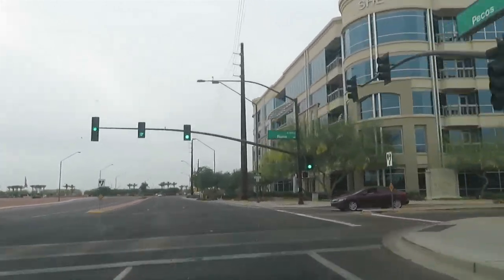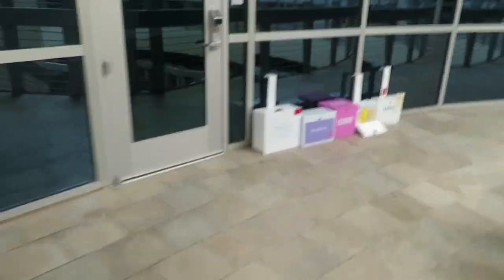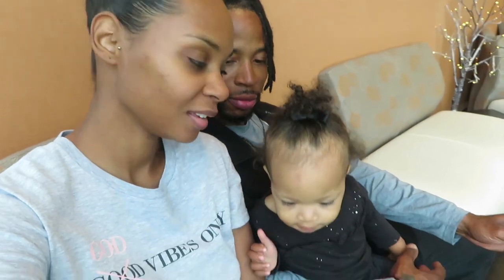Hey loves, so today I'm going to take you along to my doctor's appointment, and I'm going to have the ERA test done today, the Endometrial Receptivity Analysis Test. Obviously I've had this done before my transfer with Victory, and so here we all are waiting in the lobby for my appointment. Victory is looking as cute as always.